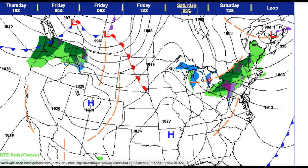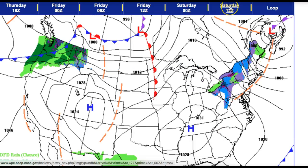By the time we get to the afternoon, look for scattered cloud cover. Could see a flurry or two over northeastern Pennsylvania. Other than that, look for scattered cloud cover. Winds again from the west and northwest at 10 to 20 miles per hour with higher gusts, highs in the upper 50s. And on Saturday, we're going to continue that strong northwesterly wind at 10 to 20 miles per hour with higher gusts over 30 miles per hour.